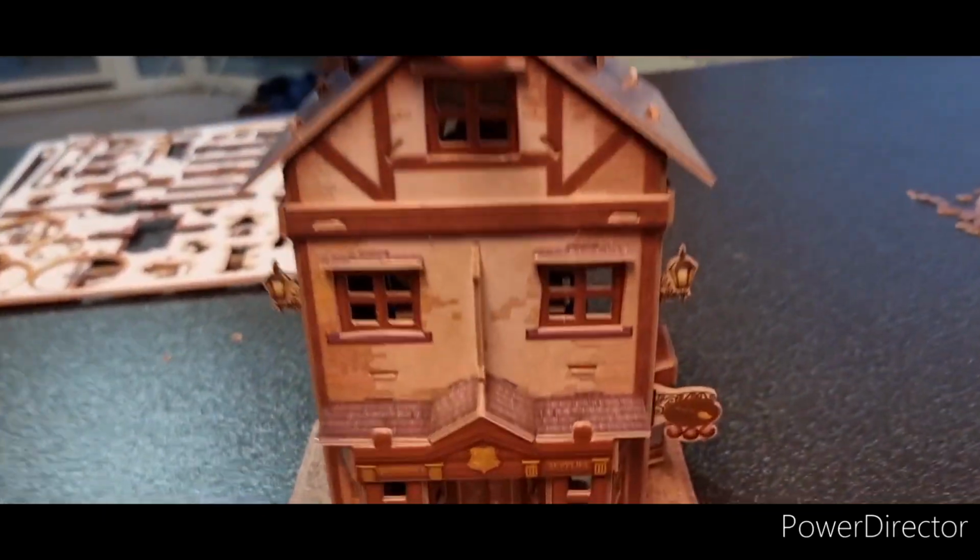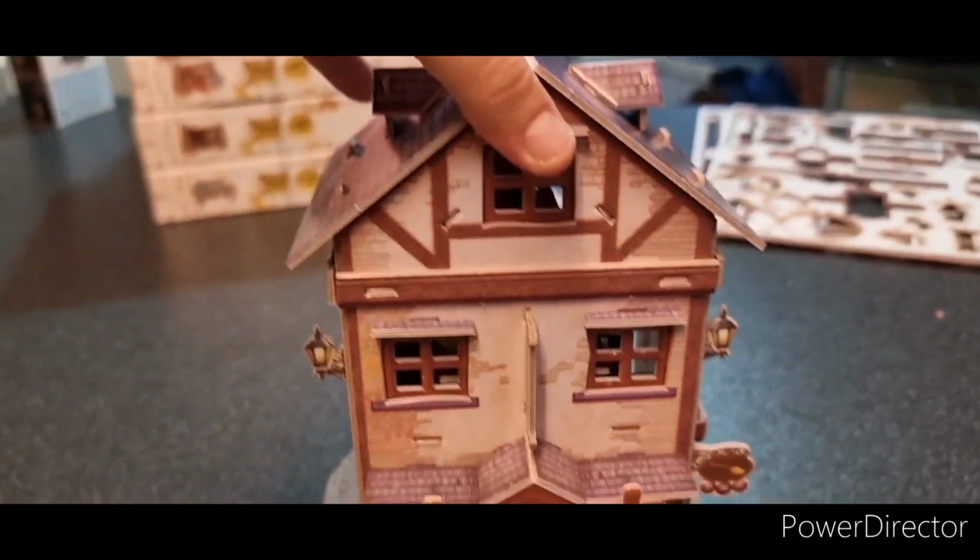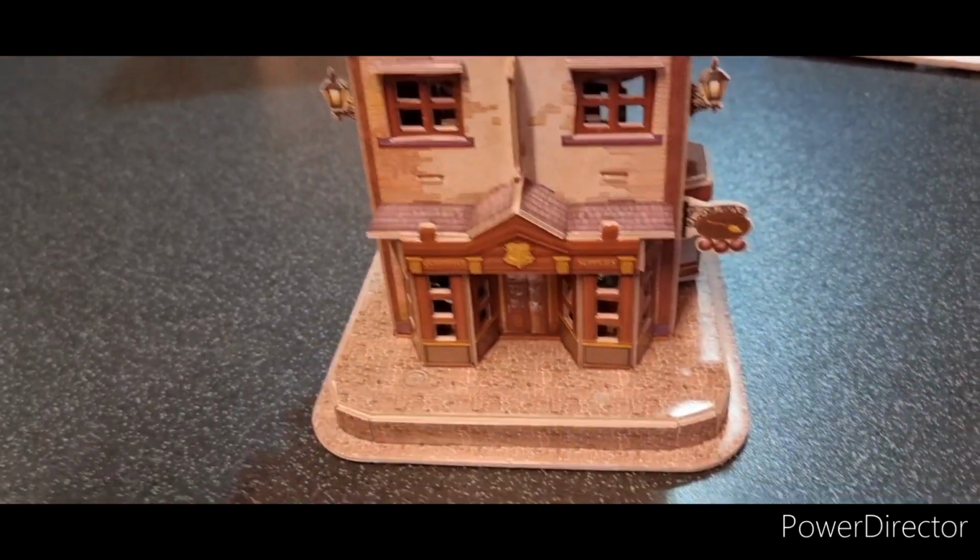But this, absolutely amazing. A little front of the shop. Oh, now this could go to my collection, as long as it fits.